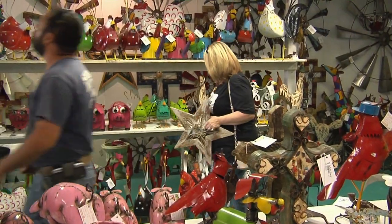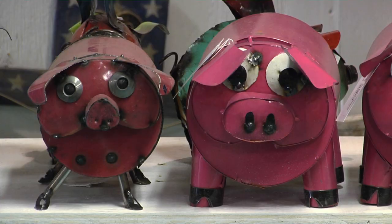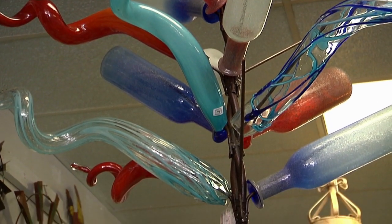Here you'll find everything from Bigfoot to birdhouses, minions to mariachis. No two products are exactly alike, and all are handmade by artists. You can put this stuff inside your house, on the outside of your house, in your yard, on top of your house. You can put it in your basement if you want. Anywhere you want a little fun area, this is the place to come shop.